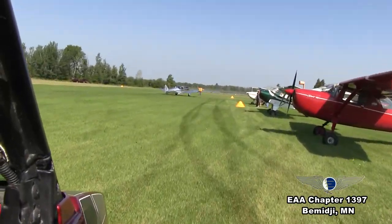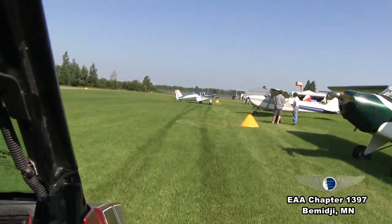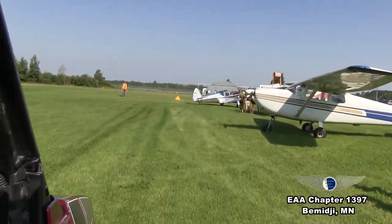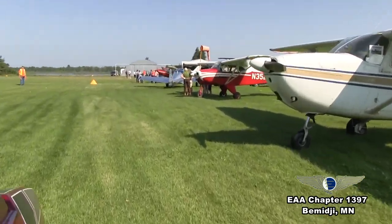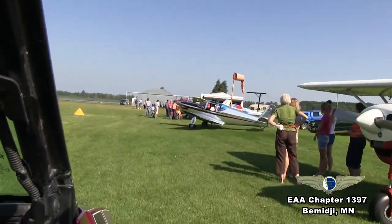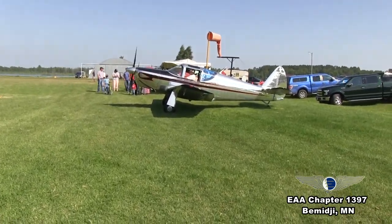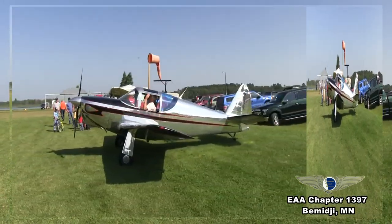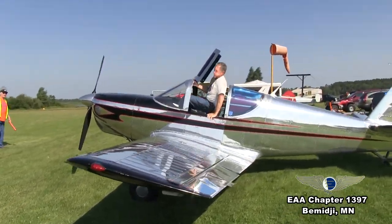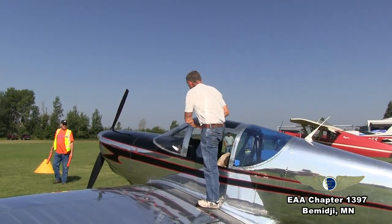I jumped into this side-by-side ATV to catch up with this airplane. It was shiny and beautiful, and I didn't know what it was, so I had to get there before the pilot left the plane and headed off to lunch. Okay, I'll get out. Wow. Morning. Beautiful plane. How you doing?